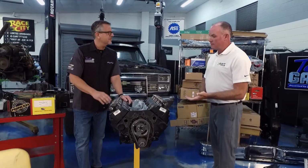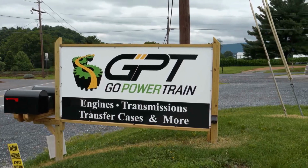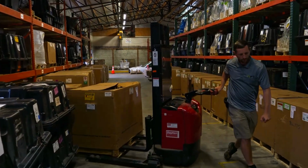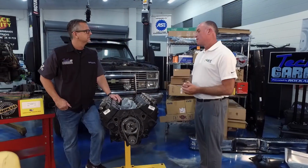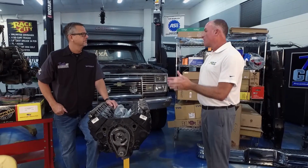What makes GPT so good? Well, we've been around a long time. We're one of the nation's largest powertrain suppliers. We like to consider ourselves a one-stop shop because we have just about everything for the vehicle. Our OE supplier of this particular engine, the reason we like to use them is because they do a lot of updates, re-engineering of the original design flaws to correct those defects.